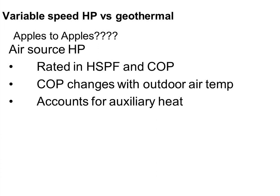Geothermal in almost every scenario is going to beat the best variable speed air-cooled heat pump. All right, I'll just tell you that off the bat. You'd have to put in a pretty crappy geo system and a very poorly designed loop in order for it to lose that fight. So the geo is going to always be more efficient. However, the first cost of the geo is fairly high versus the relatively low variable speed heat pump first cost. So there's a trade-off to be had there.